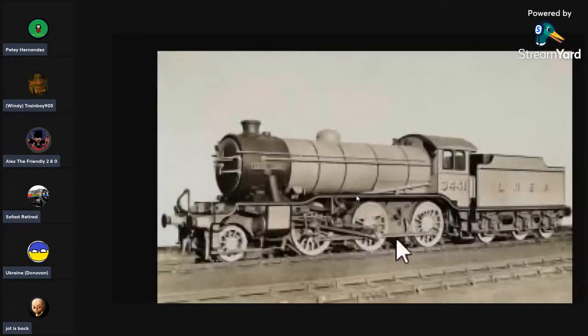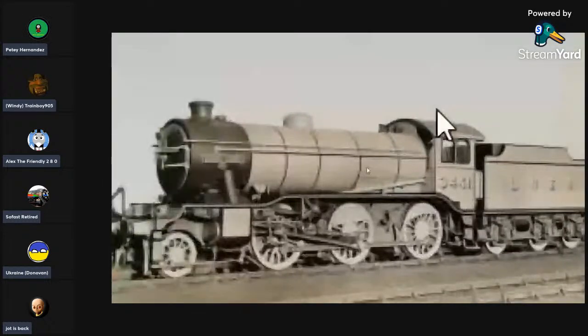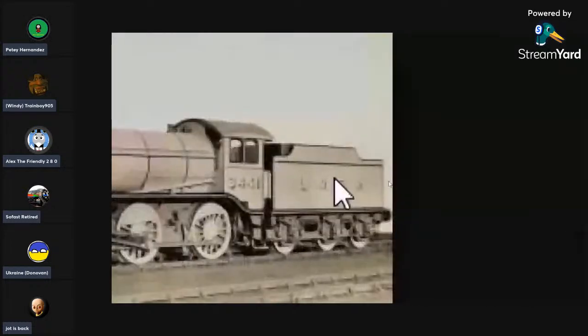This is what it looked like. And this locomotive has a footplate, just like this, unlike the P-17s or the P-49s. And that's the funnel right here.